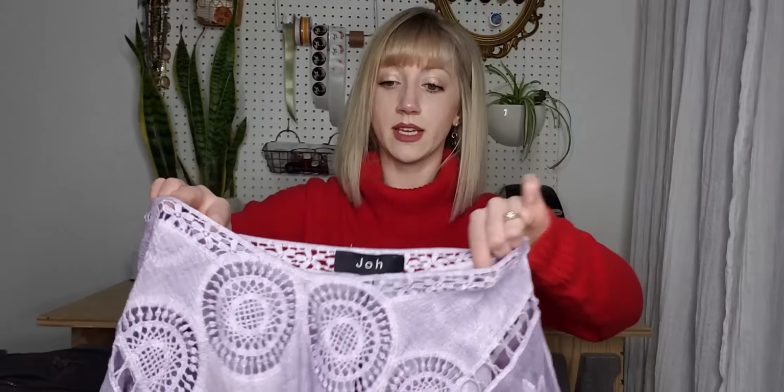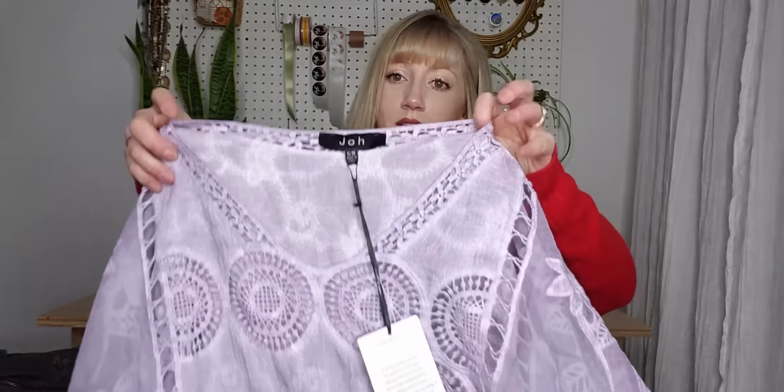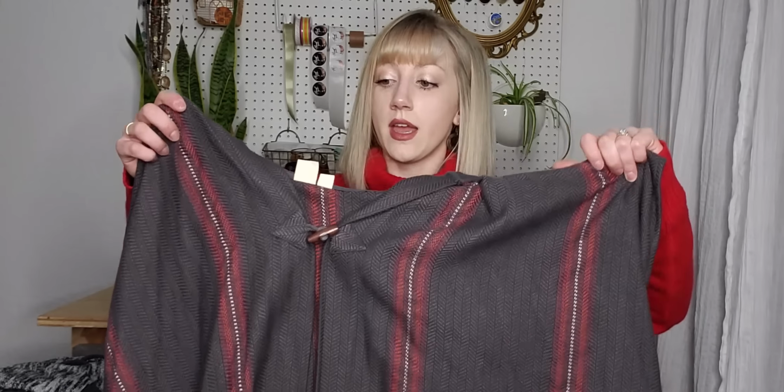So great. This one I picked up for the fact that it has new tags and the style. It's very boho, flowy vibes going on. I just thought it was a cute piece, very lightweight. I know consignment will take it if I can't sell this on Poshmark, and if in a few months it's not selling, I'll just pull it.